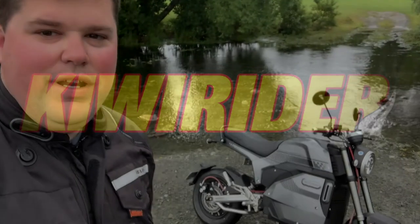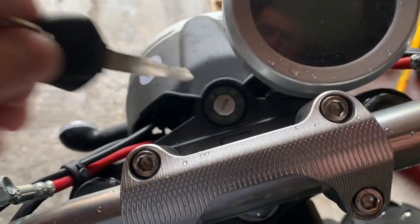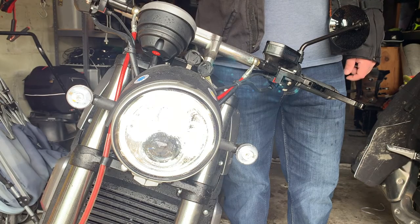G'day, I'm Ray Heron, and that is the Go Charged Velociraptor. A couple of days before Christmas, I picked up this wee electric thing with no idea what to expect.